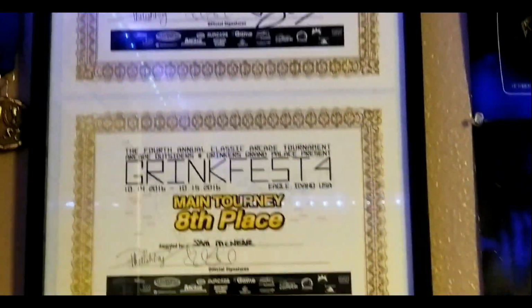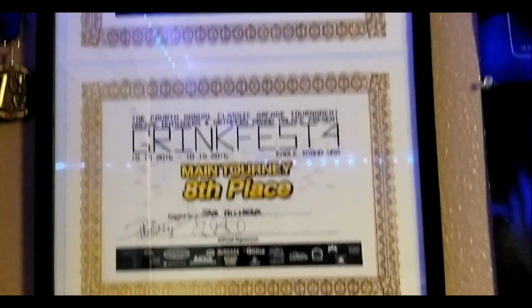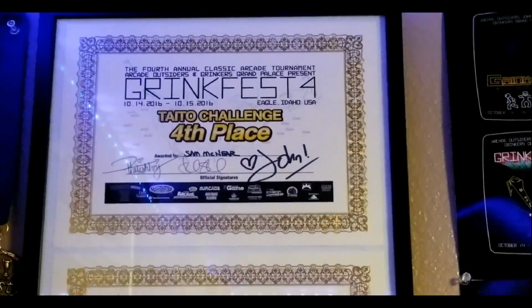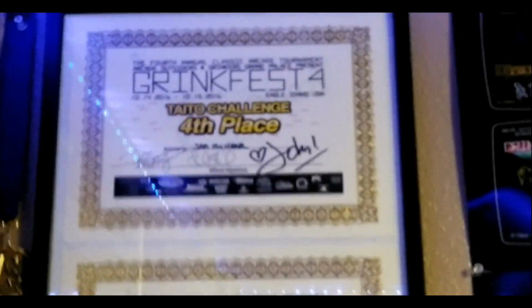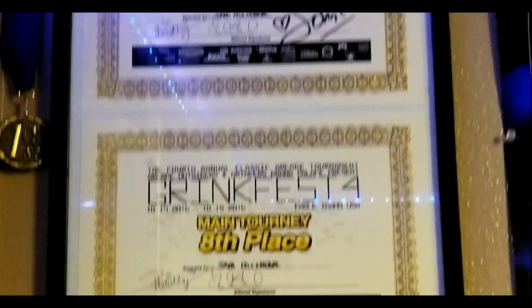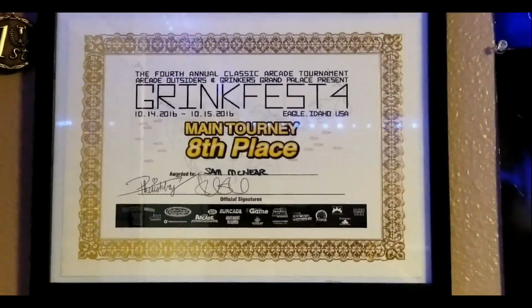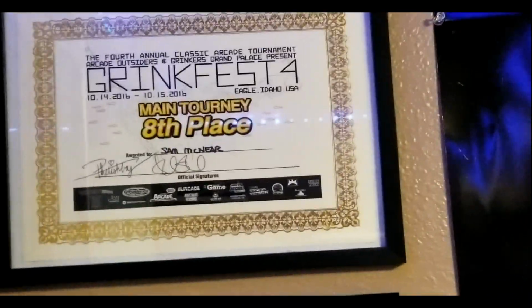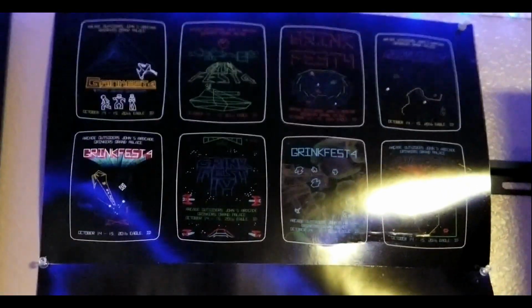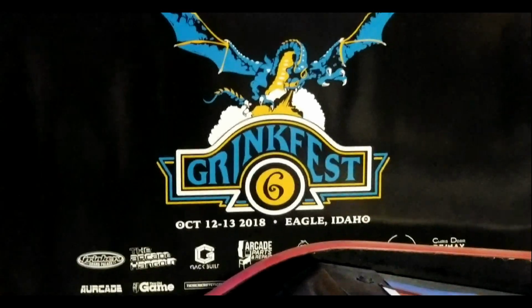Like I told you, I was at Grinkfest 4, and this is what I placed in Grinkfest 4. I got fourth place in the Tato, mainly because I did so good on Alpine Ski, I think. And then 8th place on Grinkfest 4. I have the posters here too: Grinkfest 4, Grinkfest 5, Grinkfest 6.